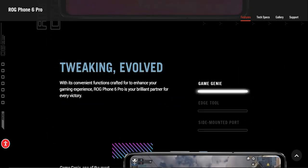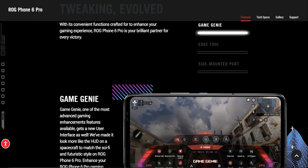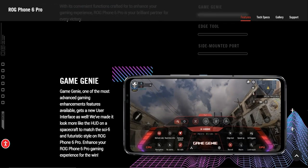Game Genie. Tweaking Evolve. With its convenient functions crafted to enhance your gaming experience, ROG Phone 6 is your brilliant partner for every victory. Now we're talking about the Game Genie here, which has a lot of features built into it. This is insane. Y'all guys can pause the video to see what features it has in there.